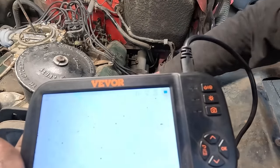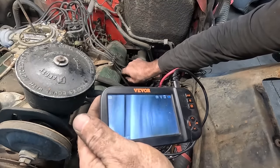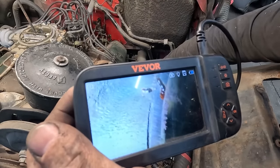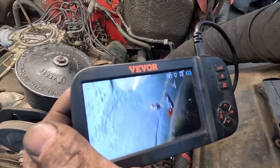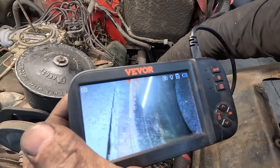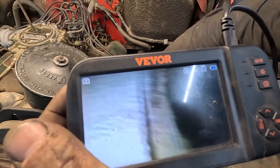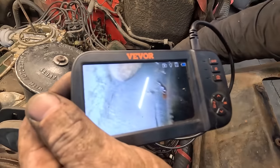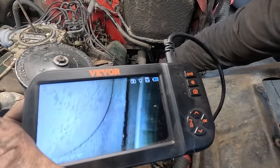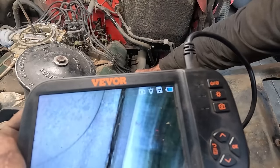Little bit of rust in there, but I don't think it's terrible. This one. Some weird rust nuggets up there. Boy, is there carbon. Holy man. I don't even know what's going on there. That's like a heck of a ridge. Why does that look so messed up? Weird. Must be just the way the head is.